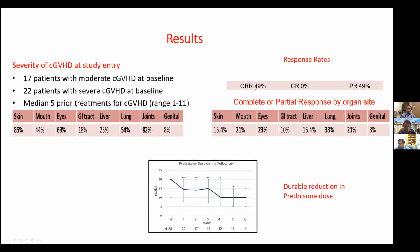The overall response rate was 49%. Unfortunately, CR was 0, and most of them were PR responses. This is just a spread across different organs. In the interest of time, I'm going to skip that. And this is a slide that basically shows, while you look at response rates, it's important: steroid has been the main drug that we've used. Quite a few of our people were able to decrease down their dose of steroids, which has long-term implications on their metabolic health, mental health, cardiovascular risk, and things like that.